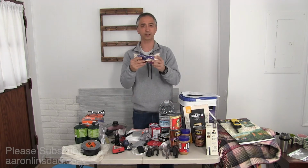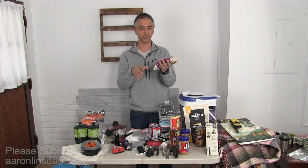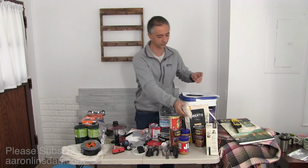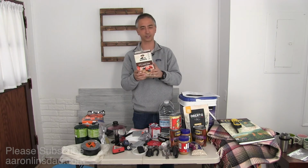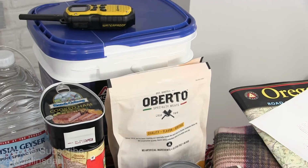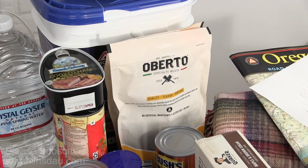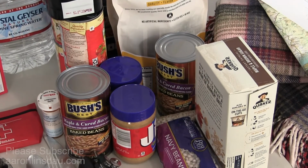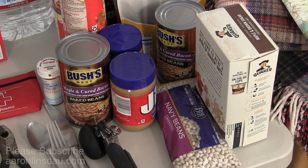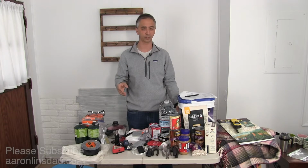Beans sound great, but they have to be hydrated and they have to be cooked, so that's a consideration. Oatmeal, you can just put water in that and get going, so that's not too bad. I've eaten cold oatmeal, it's not great. Jerky, definitely great there. I love my dehydrated food, but that puts me into the camping and cooking department.